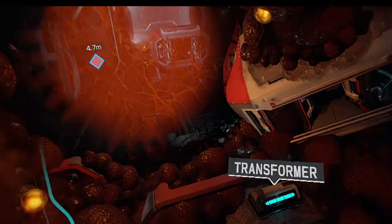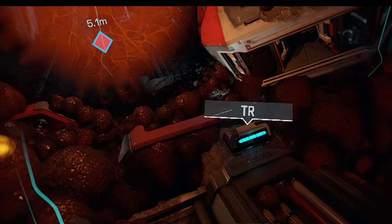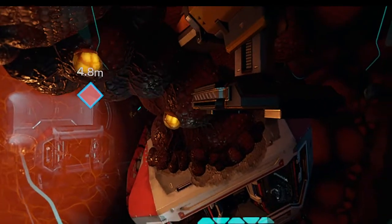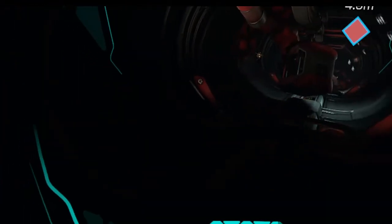There is an electrical transformer here. Its power field appears to be keeping all nearby biomass active. Any chance there's a bypass for Doctor? Effectively? No. That subsystem has been consumed by the biomass. Lovely.